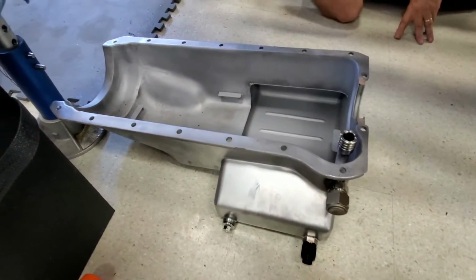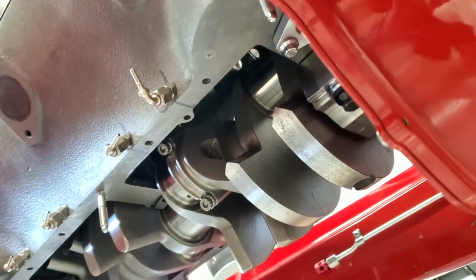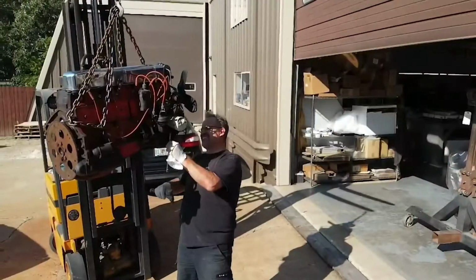Well, the list of modifications to this engine are just getting too numerous to mention, and there's only 2 weeks before the salt. That means I gotta head home and get ready. These guys gotta finish up.